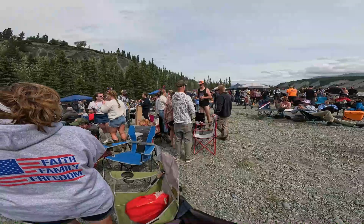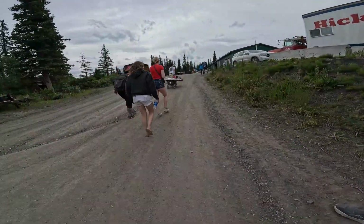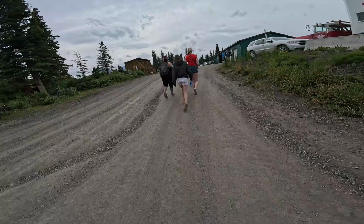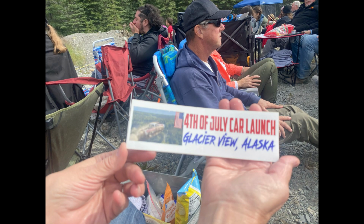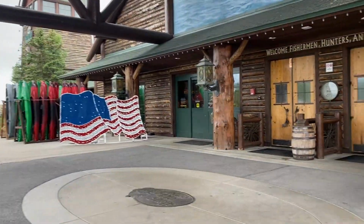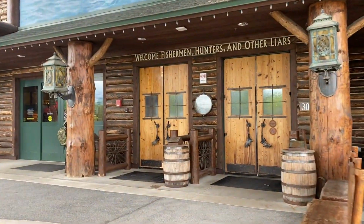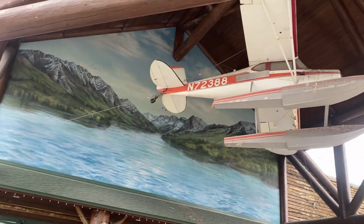And our group ended up heading back up the hill and hung around for quite a while with all the other RVers who were boondocking there. And the next morning, Debbie and I got up. We went into Anchorage, Alaska. We stopped by the Bass Pro Shop for a little bit. We made a run to the Costco.